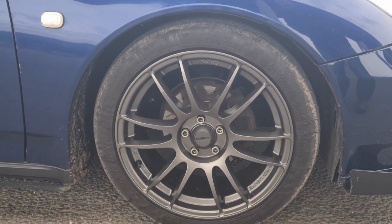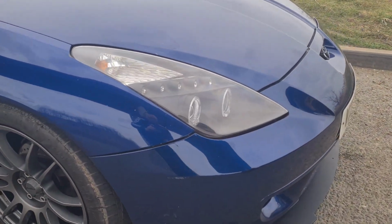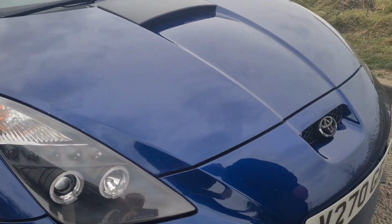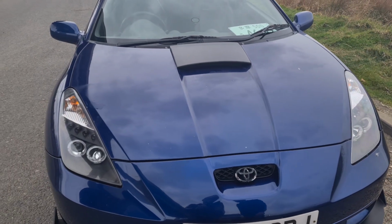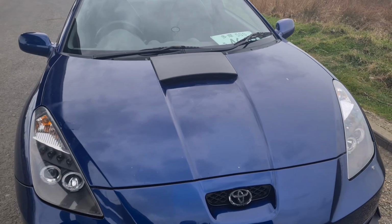You've got the projector style headlights, they look nice. These are Spec D headlights. I bought them off eBay. Nothing wrong with eBay. Sometimes I get stuff for the Subaru. But it's just how these cars are. They've got that nice sporty coupe look.